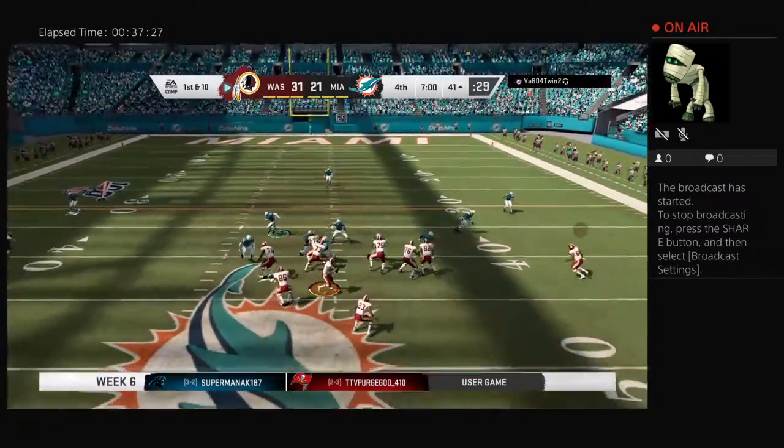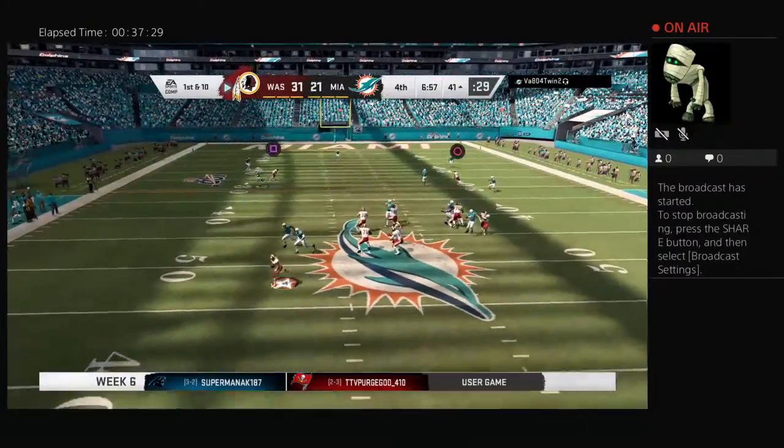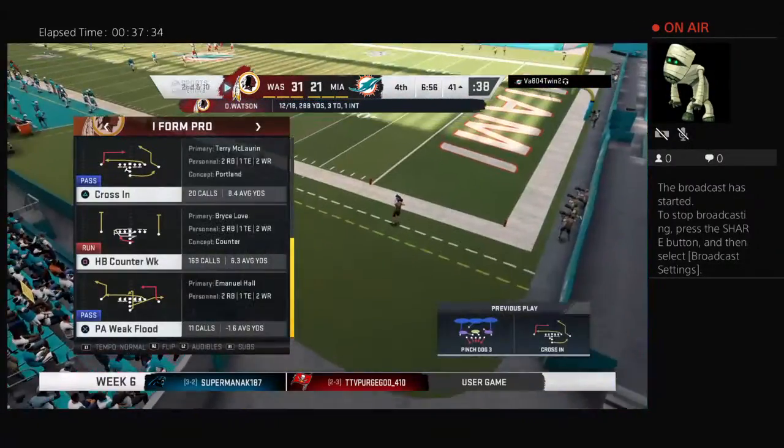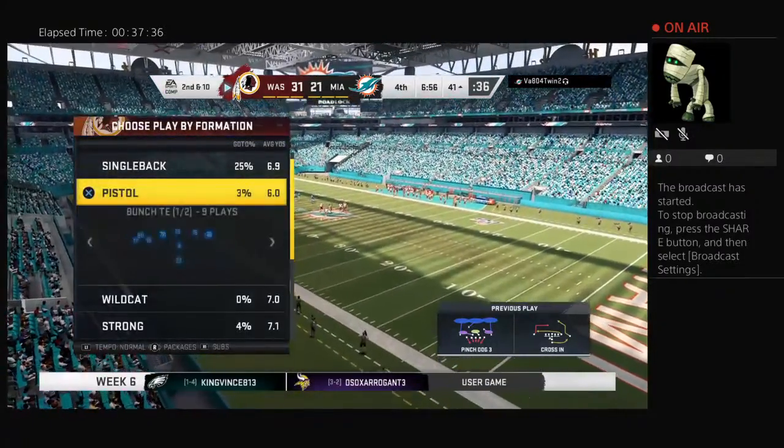Watson now 12 of 17 through the air as he leads his guys up on 1st down. Forced out to his left. And he'll toss this one incomplete. Seeing no options, he throws it away.